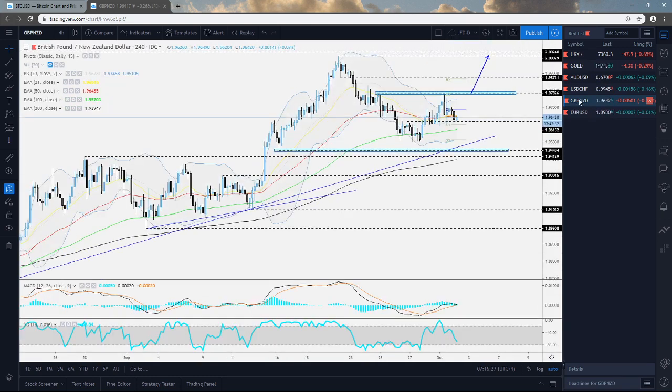GBPNZD, I'm not going to spend too much time on it. I just wanted to show you a quick update. So yes, it did manage to move a little bit to the upside here. It managed to move higher in the beginning of this week, but yesterday found a good resistance here near the 1.9780 83 zone.